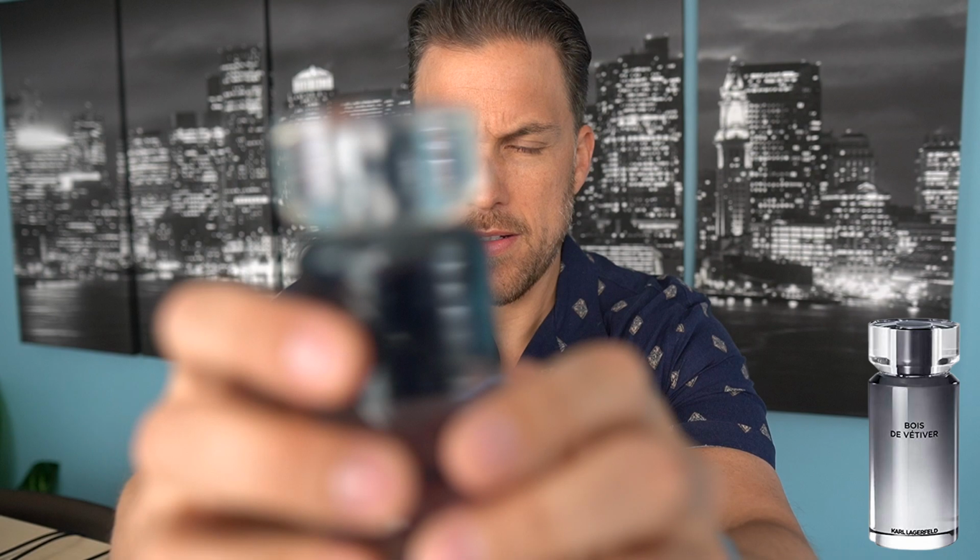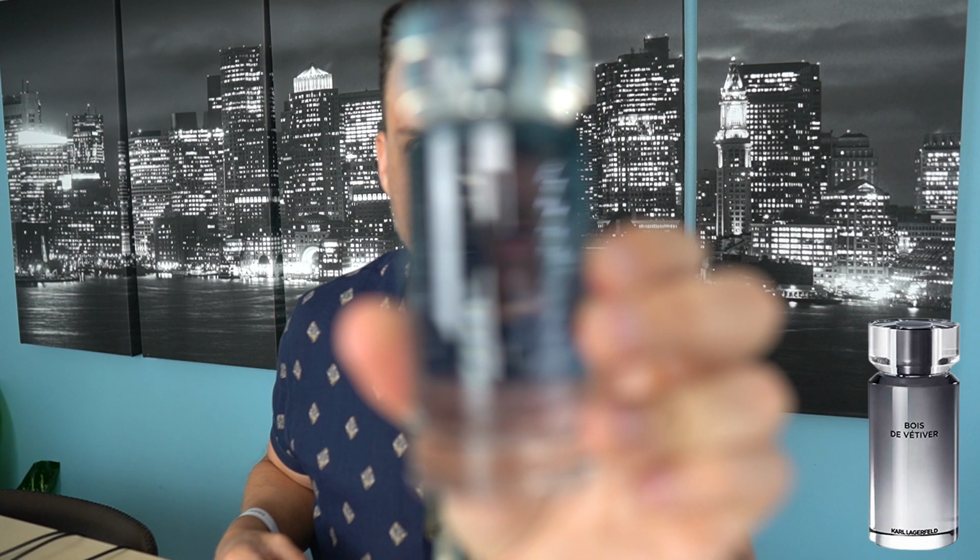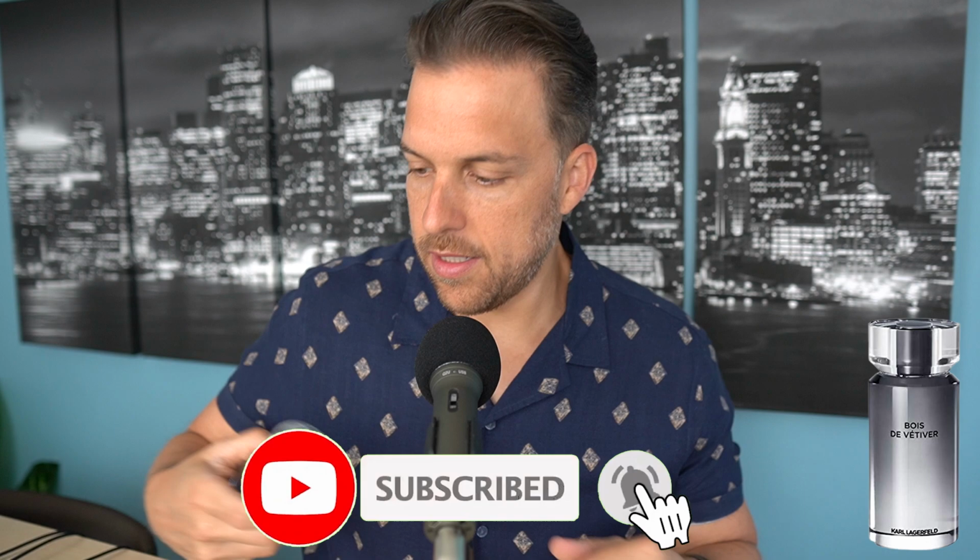So bottle's pretty cool. I like the gradient here. It's almost like a clear to midnight blue gradient. You got Bois de Vetiver and Karl Lagerfeld on the front. And I don't like to go too crazy with the cap, really cheap plastic. But the glass itself, pretty thick glass, feels heavy. Not too bad, reminds me a bit of the Mercedes-Benz cologne bottle. My guess is that this was returned at one point. The top of the cellophane was missing from the box.